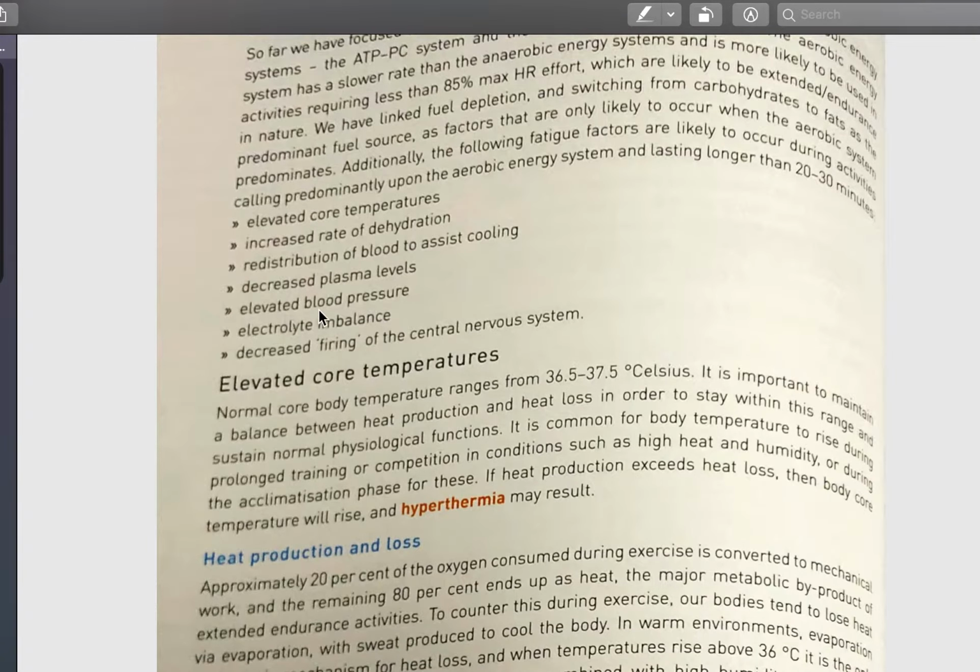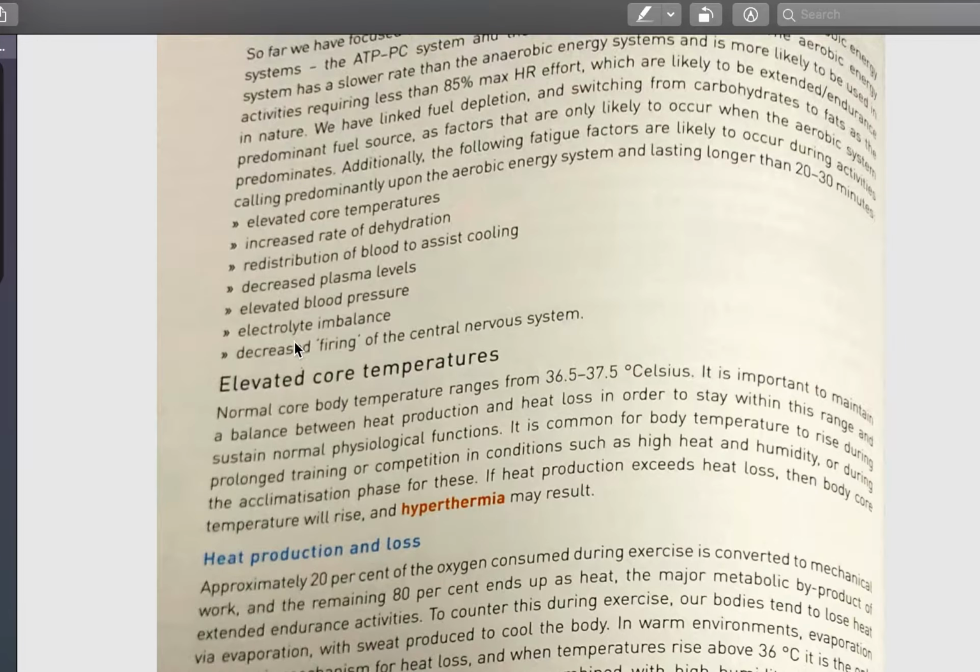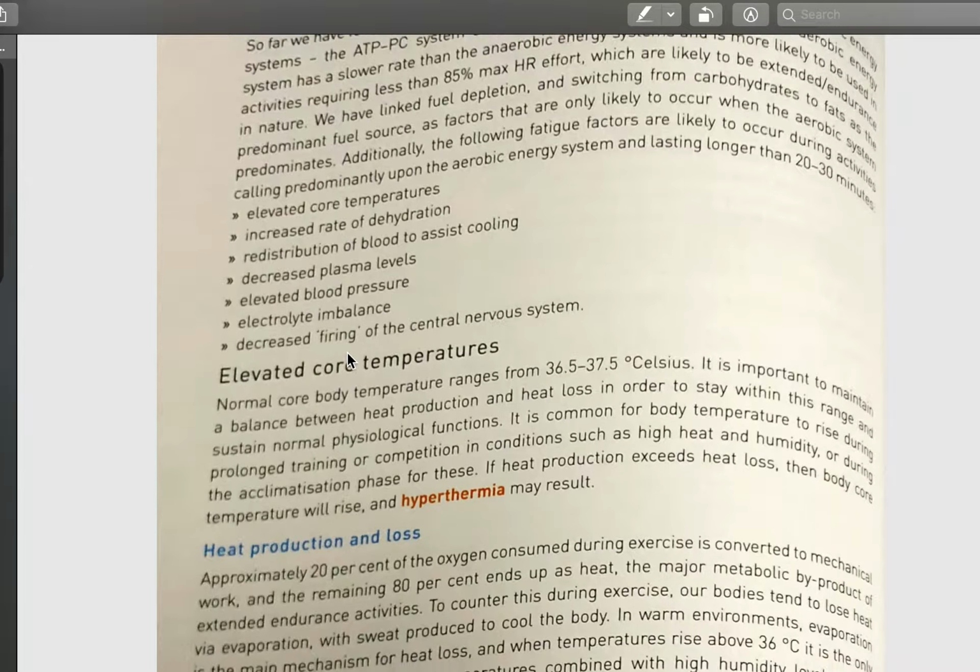We end up with elevated blood pressure because the blood is having to be forced out a little harder because once again, as I said, the muscle itself is not receiving enough oxygen now, and is sending messages back to the brain saying, I need a bit more oxygen, so the heart starts working a little bit harder and putting pressure on the walls of those arteries to get more blood down to that working muscle to get back into that aerobic system. We get an electrolyte imbalance. I need to spend some time talking about that. And the central nervous system talks about decreased firing. And I'll talk about the governor system as well.